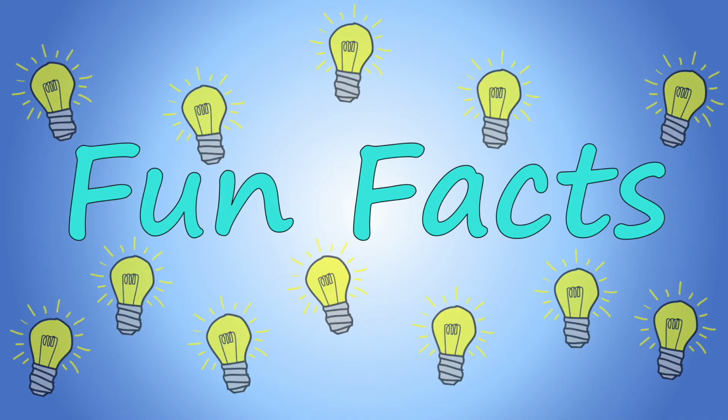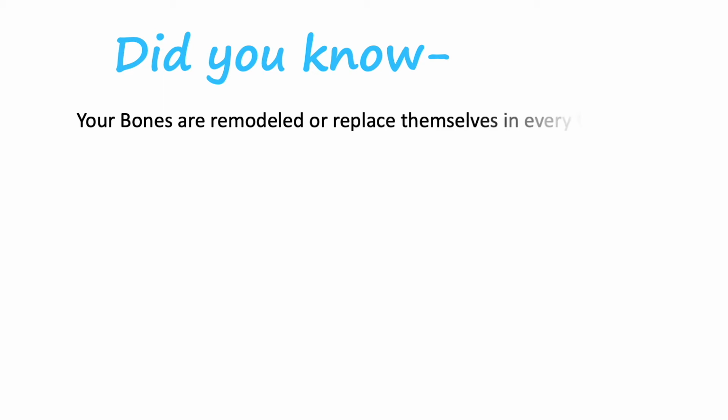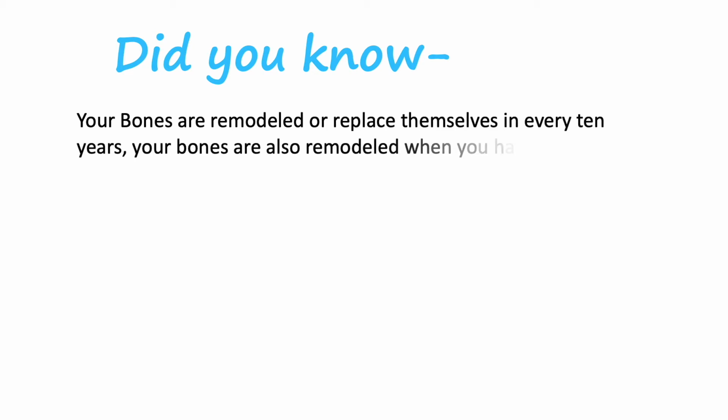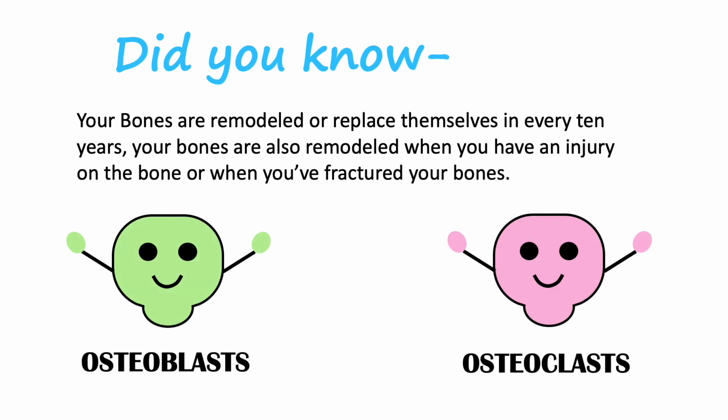Now it's time to explore some exciting, interesting, and fun facts. Did you know your bones are remodeled, or replace themselves, every 10 years? Your bones are also remodeled when you have an injury on the bone or when you have fractured your bones, even the microscopic fractures. This is due to your bone's osteoblasts and the osteoclasts.